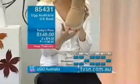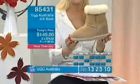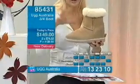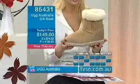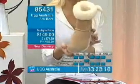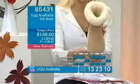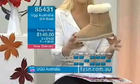And you know what? There is something classic about this style. There's something that will never date about this style. And once you have your classic pair, you might want to add more decorative styles. But I do think that for all occasions, for every year in, year out, for all outfits, this is going to be your standard Ugg that you call upon time and time again. This is 85431, and we have it for $149 and 2-part payments.